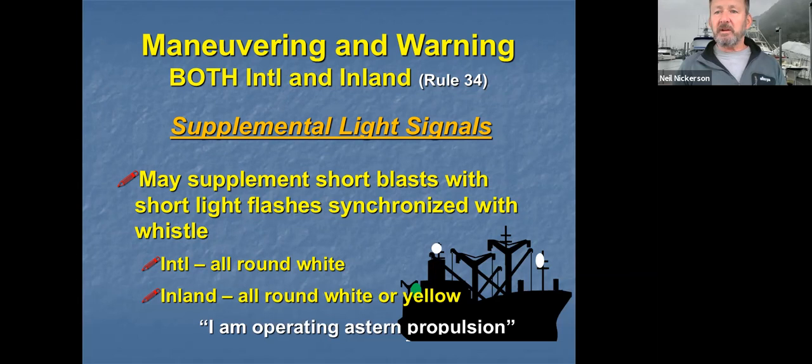You know, it could be one short, could be two short, three short, but it'll be three short flashes synchronized with the whistle. And to kind of give you an idea of what this is for, you know, sound can only travel so far, and especially if the wind is blowing away from you, the vessel may be sounding their whistle, but you cannot hear it, but you can definitely see the light a lot further than you might hear that whistle.